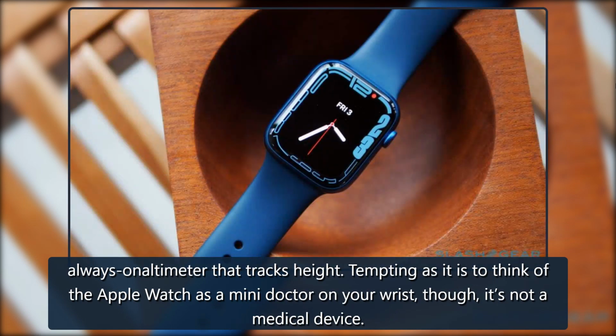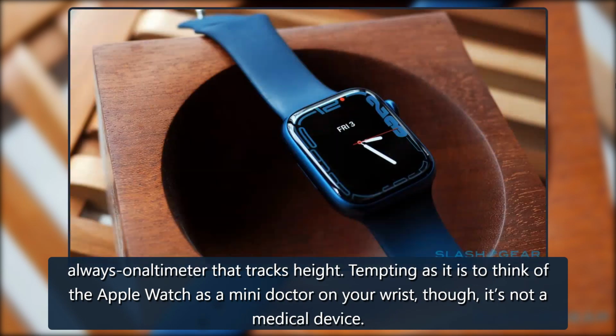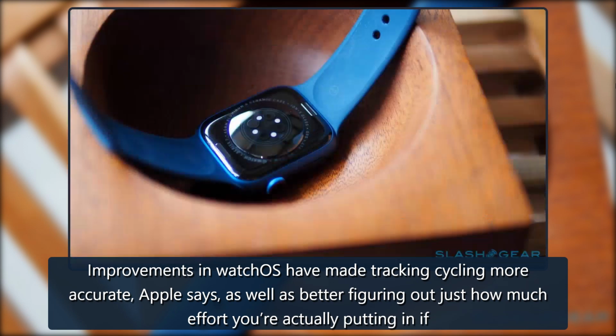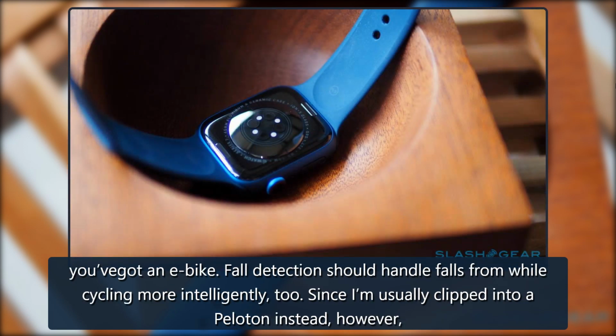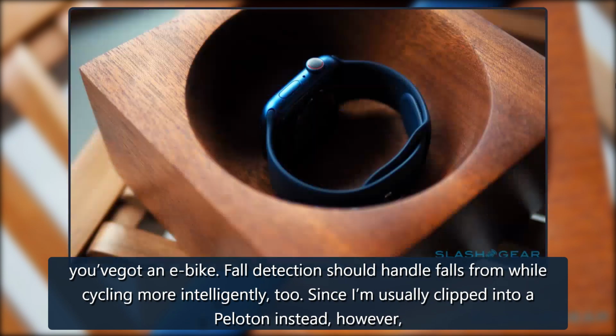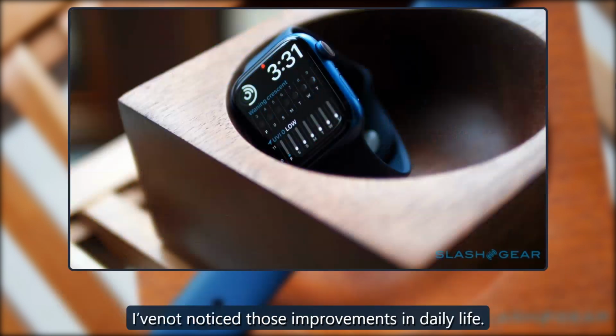Tempting as it is to think of the Apple Watch as a mini doctor on your wrist though, it's not a medical device. Improvements in watchOS have made tracking cycling more accurate, Apple says, as well as better figuring out just how much effort you're actually putting in. If you've got an e-bike, fall detection should handle falls while cycling more intelligently too. Since I'm usually clipped into a Peloton instead, however, I've not noticed those improvements in daily life.